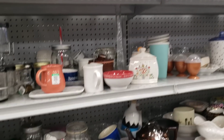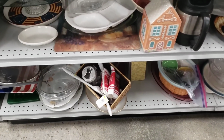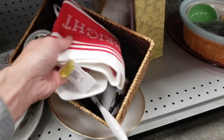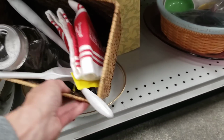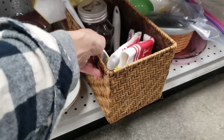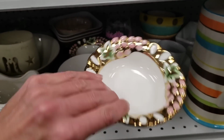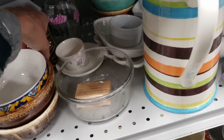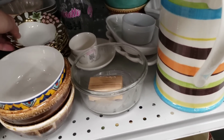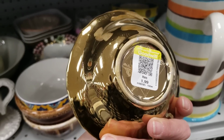But yeah, as far as new stuff being on the shelf, I'm not seeing too much, but that's okay. Like I said, right before a storm, I imagine they've probably had a little bit of a slowdown. And these little bowls are still here. I do like these a lot. $2 each on those. 4, 6. So it'd be $12 for all of them.